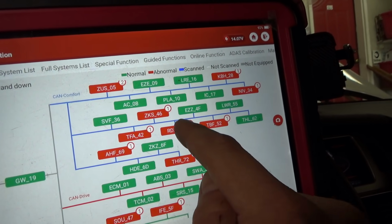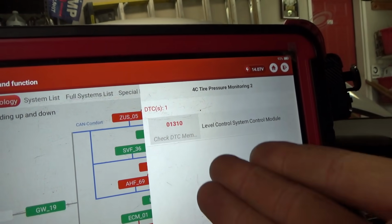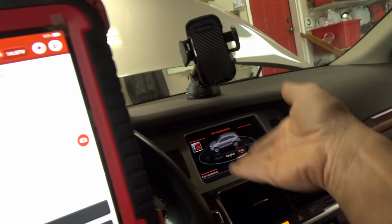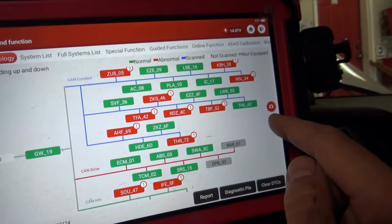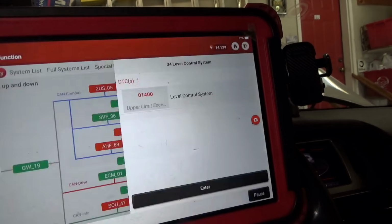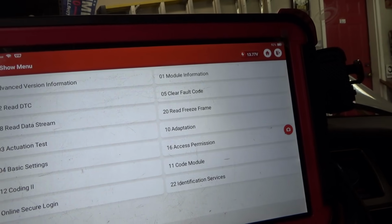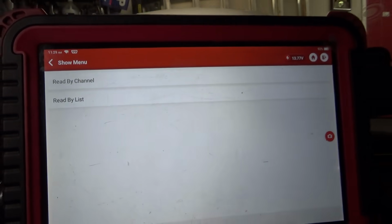And then, see here, oh here we go, tire pressure monitoring. It just says level control system control module. So the TPMS light came on because of the issue with this leveling system. So let's go into level control system. Okay, and we can read data stream.